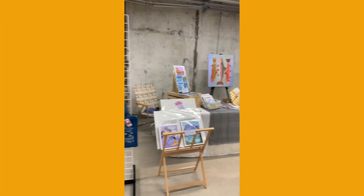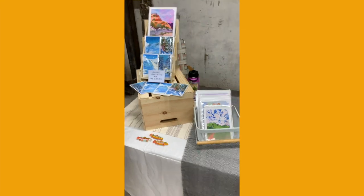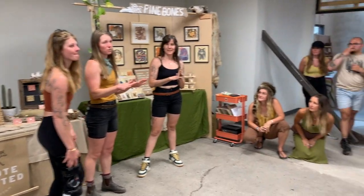And then this was my last art market. It was Wild Earth in Salt Lake City. It was at Evo, which is like a climbing gym, ski shop sort of space. It definitely has a specific vibe, and I feel like my stuff fits really nicely into the whole community, and it went really well. I'm gonna say a very big thank you so much.